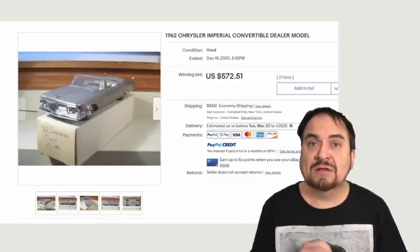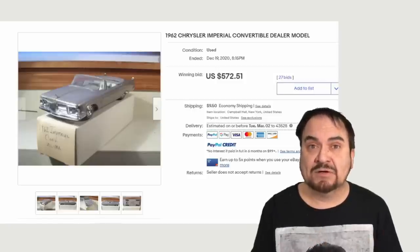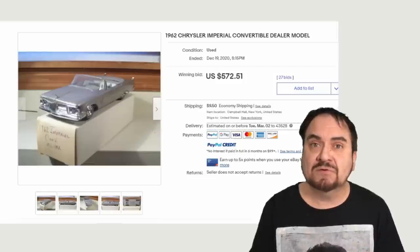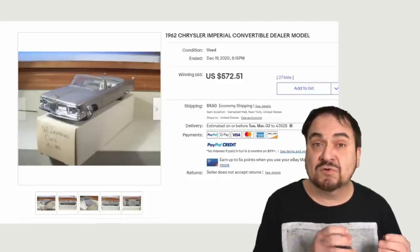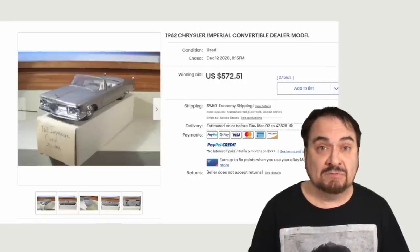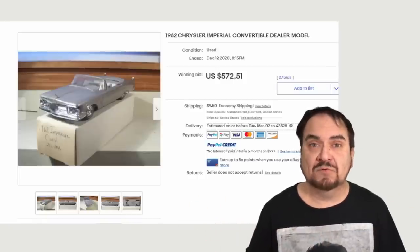You can always tell by the boxes. If this was made for a toy store, it would have graphics on it. That's the difference, and that's why most people don't think much of these. A lot of these sorts, the only way you could get them is from the dealership. If you didn't go to the dealership, you weren't interested in actually buying a car, you weren't getting one of these. These are limited in production, obviously, as well, not like the AMT models and such forth that are mass-produced.